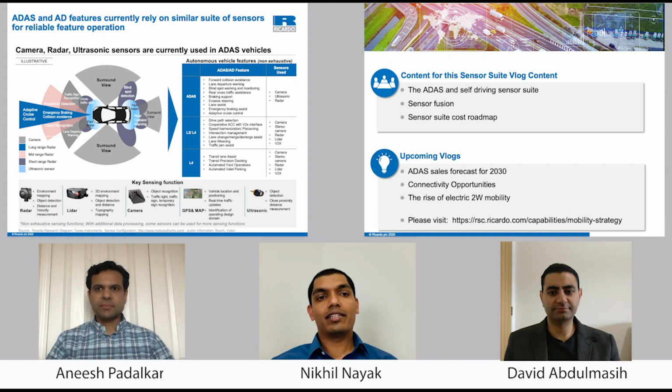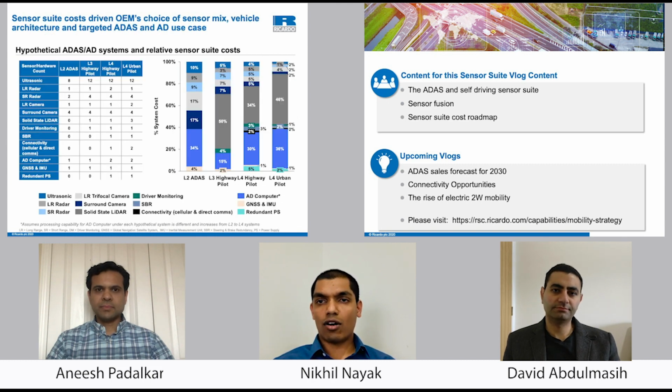So, Anish, as you mentioned, when we tore down this L3 vehicle, what we found was that a lot of the cost in this particular vehicle was associated with the LiDAR that it was using for this specific L3 application. The reason it probably needed the LiDAR is that the OE was trying to make sure, from a safety and redundancy standpoint, that the feature functionality works properly. If we think about the LiDAR and the AD computing features, the cost for those two things was almost 60% of the cost associated with the sensor suite.